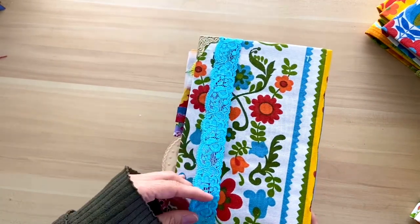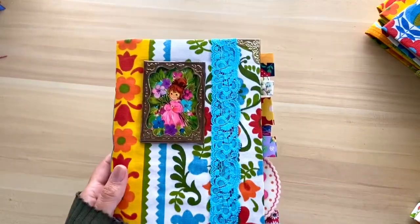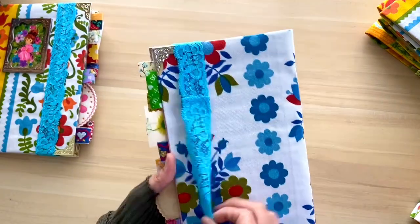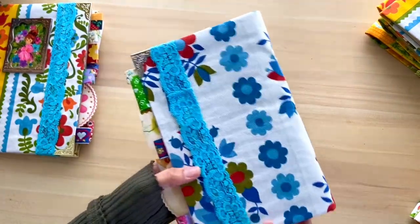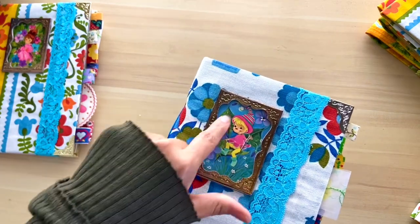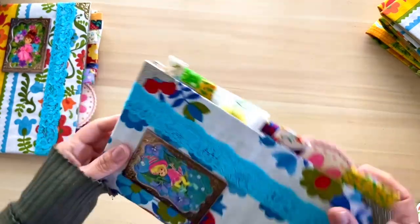Am I off? Maybe teacup vibes? I don't know. Very sweet. Here's another blue tone one, but it's a different fabric. Really sweet with those super retro kitschy flowers. It's a little boy. So cute. Little elf boy. That one's really sweet.